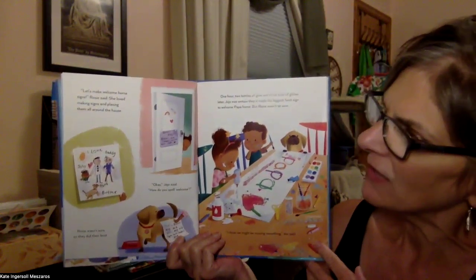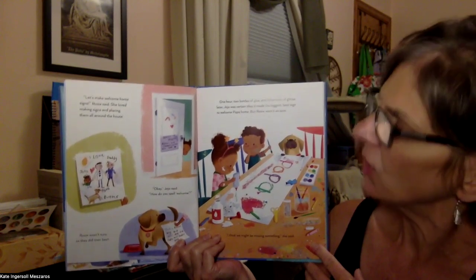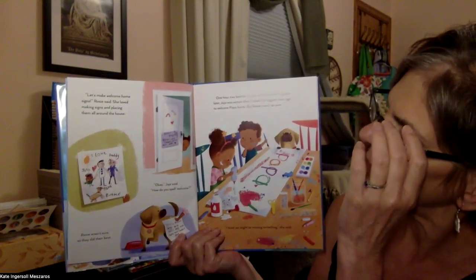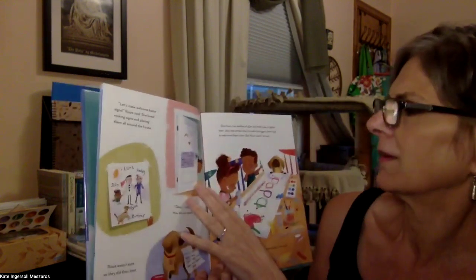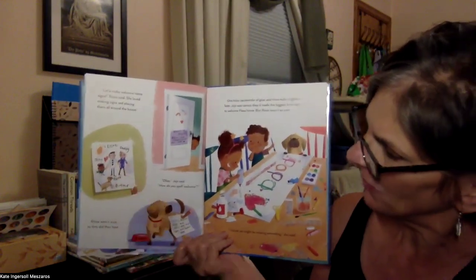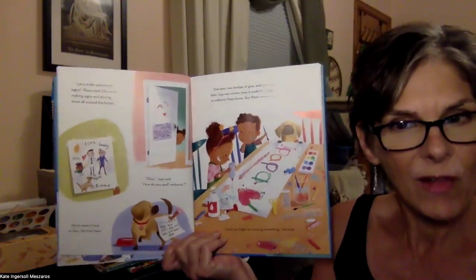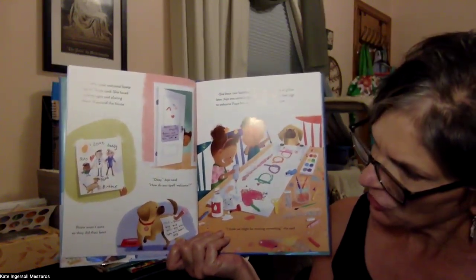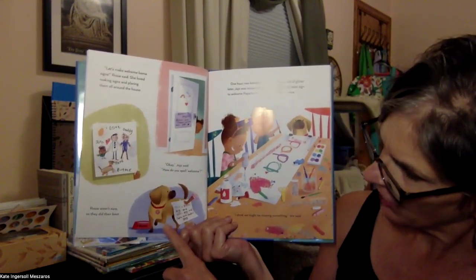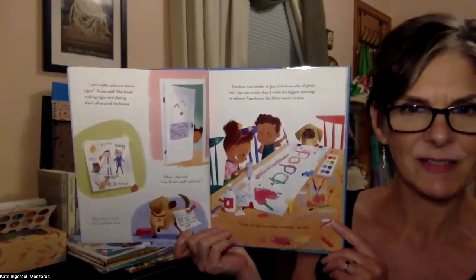Let's make welcome home signs, Rosie said. She loved making signs and placing them all around the house. This is Rosie's room, brothers and daddies, welcome. Also, dogs. Because I love Daddy, Jojo, Papa, and Butter. Okay, Jojo said, how do you spell welcome? Rosie wasn't sure, so they did their best. This is Rosie's dog and Jojo's dog and Papa and Daddy's dog. They put a sign on the dog. Isn't that wonderful?